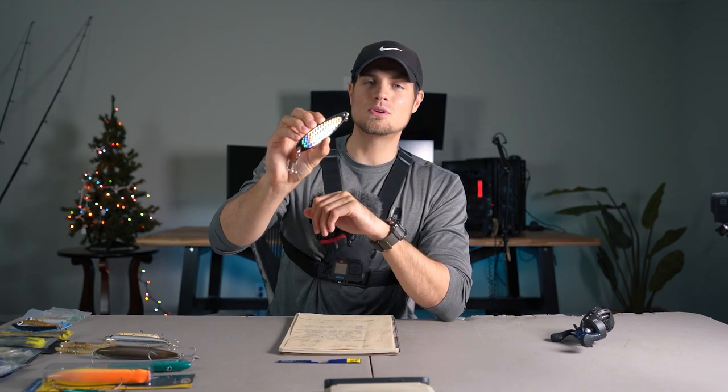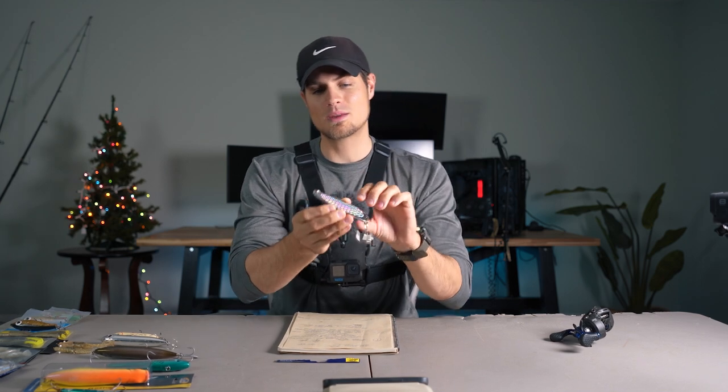If you are gonna get some of these big spoons in, you're gonna be bouncing the bottom for some redfish. I recommend getting more than one or two. And where I get these is on Amazon. I just search up 3 ounce fishing spoon and I just choose whichever one is the best deal. They're all pretty much the same.